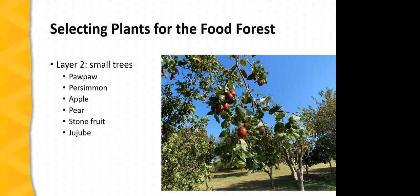Layer 2 trees, these are smaller trees: pawpaw, persimmon, apples, pears, stone fruit, and jujubes. This is a picture of jujube. It's a fruit that comes to us from Asia, produces a wonderful fruit. It's drought tolerant, pest resistant, a small to medium-sized tree, an excellent choice to consider for the food forest. But any of these would be good smaller trees to include in layer 2.